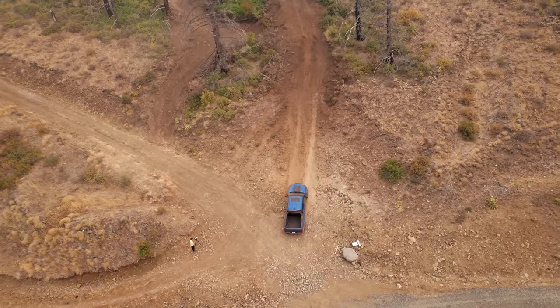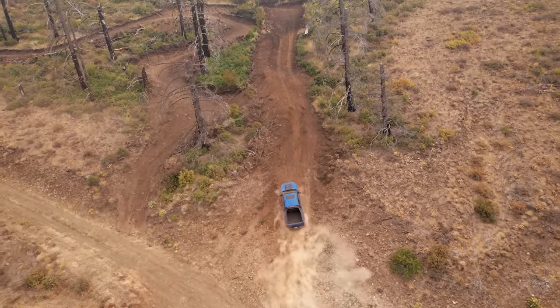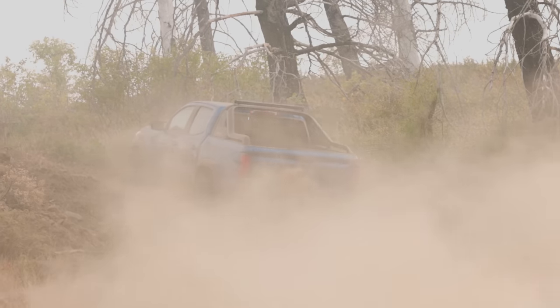We are not making it. Wow, this has become very difficult. Do this, and up we go. Let's get some wheel spin. Just gonna floor it up it. Keep that momentum going. Come on.